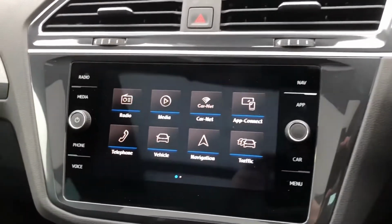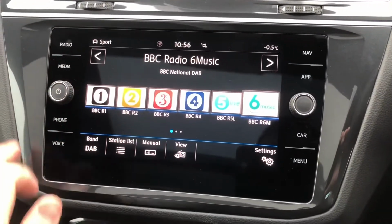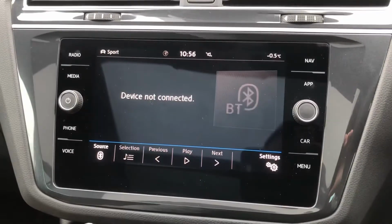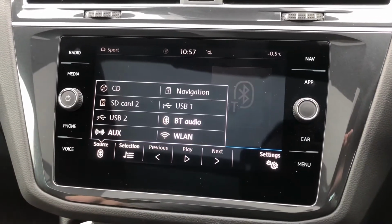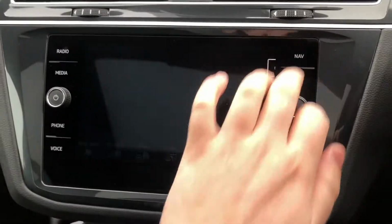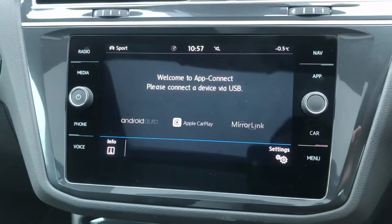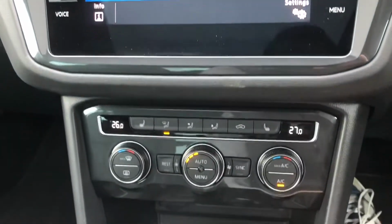The 8-inch infotainment touchscreen will have everything you would want as standard, such as AM, FM and DAB digital radio. Full media connectivity is available with the phone as well. A Bluetooth telephony system is available as well. Full satellite navigation and Apple CarPlay, Android Auto, all feature in this vehicle.